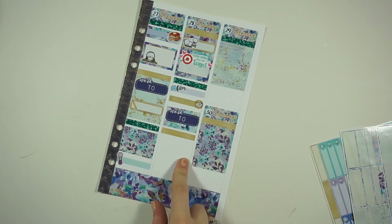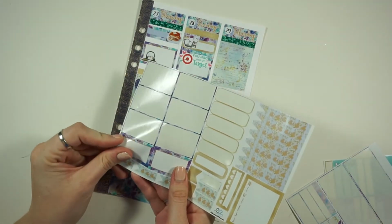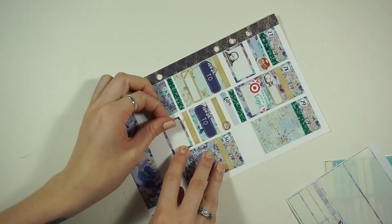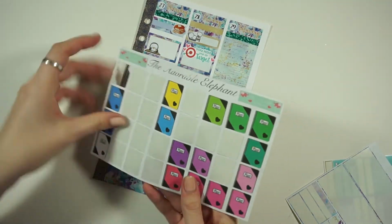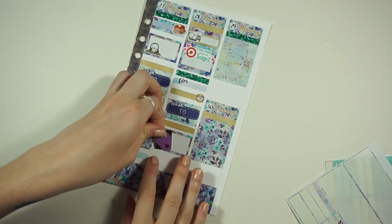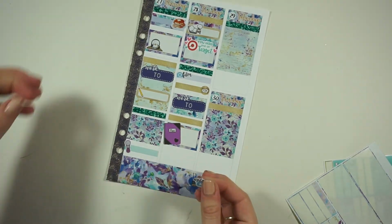But anyways, when I came home, I just pre-planned. So do I want to use a half box or not? Yeah, sure, why not? So we'll do the half box. And I pulled out my adorable elephant planners, and she is no longer a shop, so I'm sorry about that, but I'm trying to use them up. And then I just edited and uploaded my school plan with me.